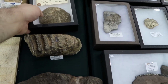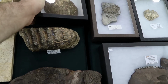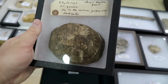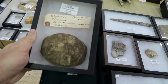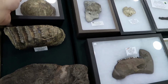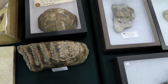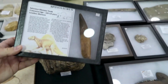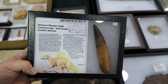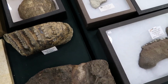This is cool. This is a fossil turtle shell. That's $650. That would be nice. But that's a bit out of my price range. Very tempting. Ooh, look, a Spinosaurus tooth. Now, I always wanted one of these. $200 for that, but that is lovely. Still a bit out of my price range.